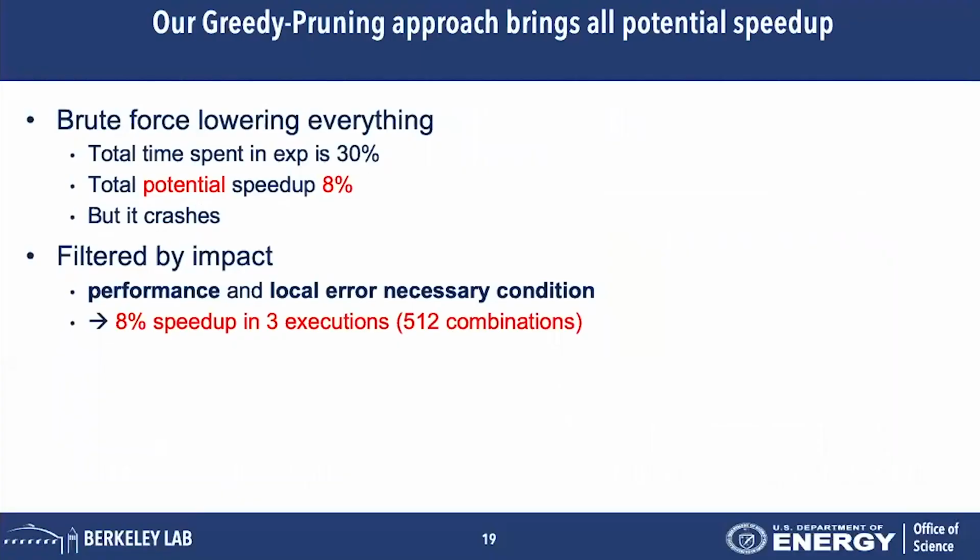To summarize the results on this application, there is 30% of the time spent in exponential calls. So the potential speed up with a 1.5 speed up on CPU is 8%. But if you try to reduce all the exponentials, it crashes. By using our heuristic, we managed to find type configurations that bring an 8% speed up in only 3 executions.